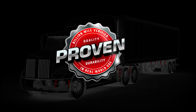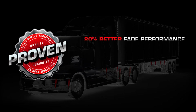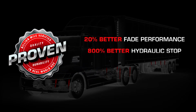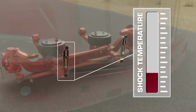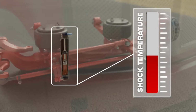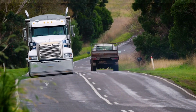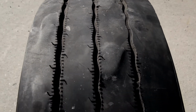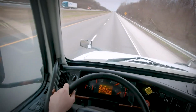As a proven industry-preferred leader, FleetLine offers key advantages including best-in-class fade performance, greater energy-absorbing hydraulic stop, and superior anti-corrosion end mounts. Fade testing measures the amount of performance lost as the working shock temperature increases. As fade increases, it decreases the performance of the shock, causing wheel hop, sway, and uncontrolled movement of the vehicle. This can result in excessive tire wear, cargo damage, and poor handling, causing safety concerns.